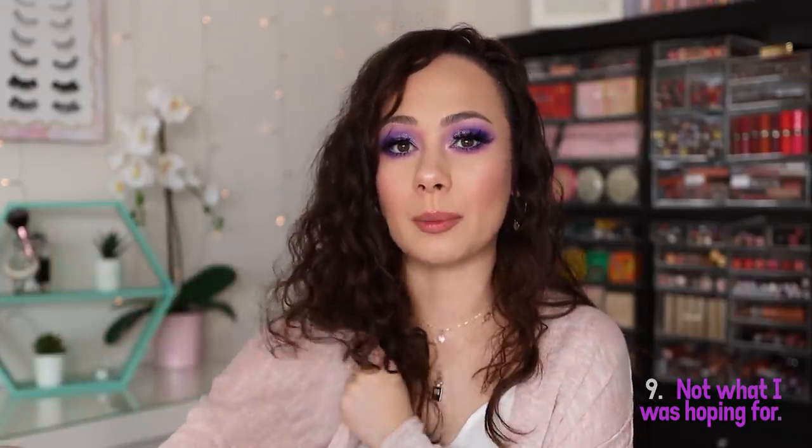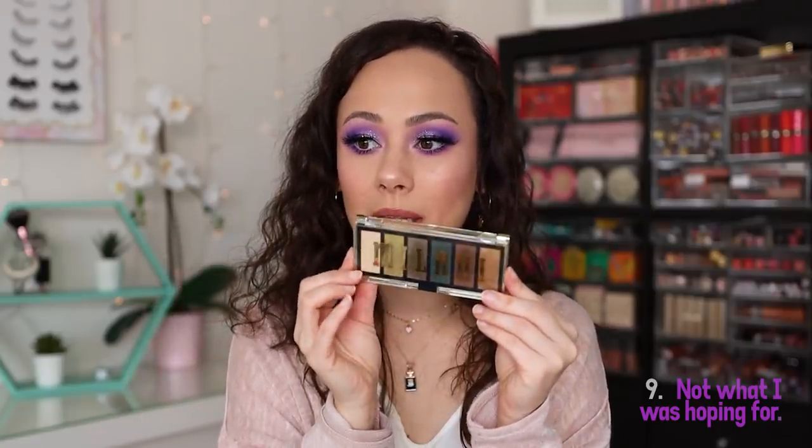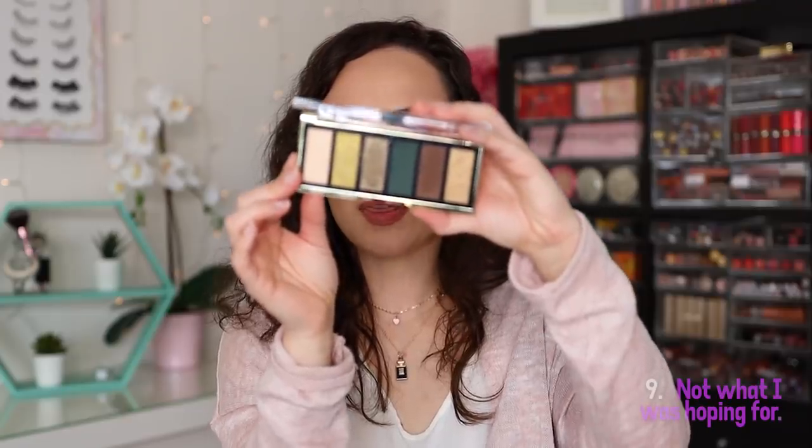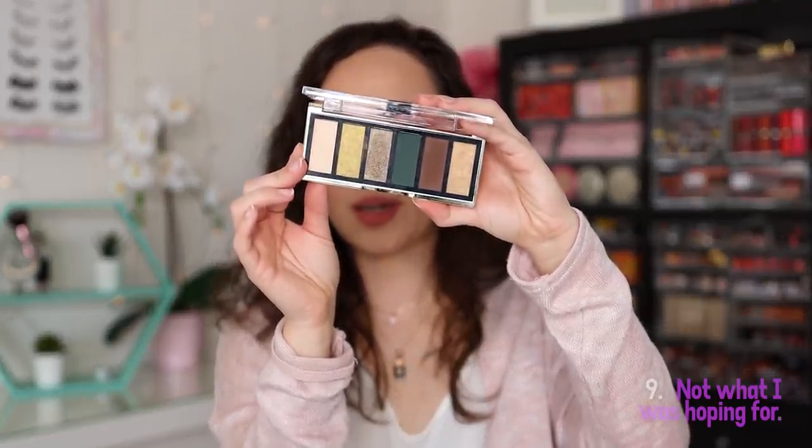We are moving up to a little bit better. This is the not what I was hoping for category. I can make these palettes work, absolutely. But my expectations were a little bit higher, and I was let down. So we will start off with this Milani palette. I tried this at the beginning of last year. This is Outlaw Olive. It's really a gorgeous color story, not one that the drugstore comes out with very frequently.